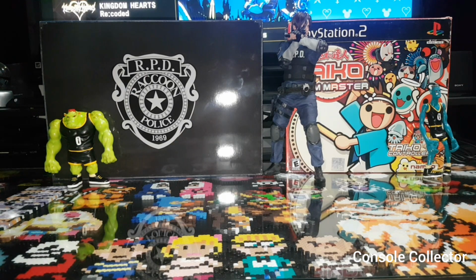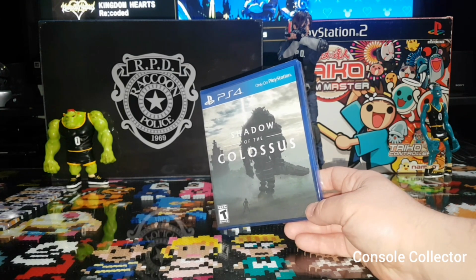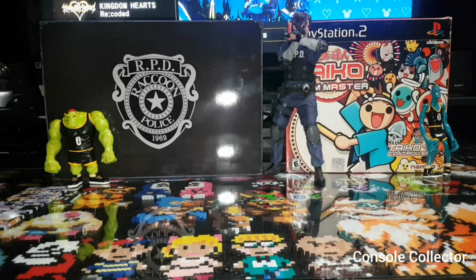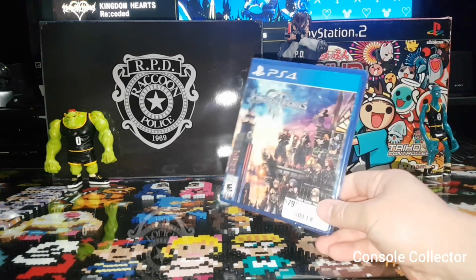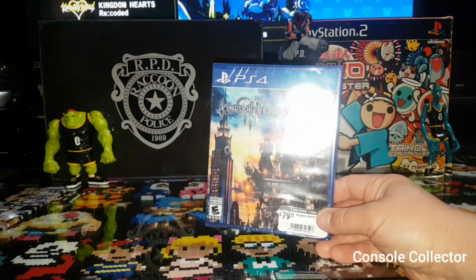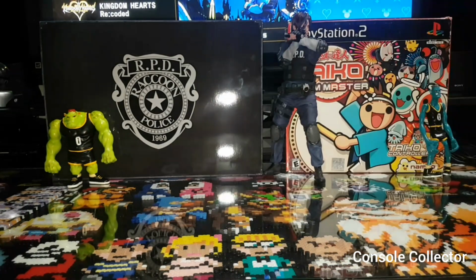And here we have Shadow of the Colossus, the remake. I played the PS2 version. I really liked that, so I picked this up because it was on sale. And finally, for PlayStation 4, Kingdom Hearts 3. Again, can't wait to crack this open and play it, but working through number 2 now.